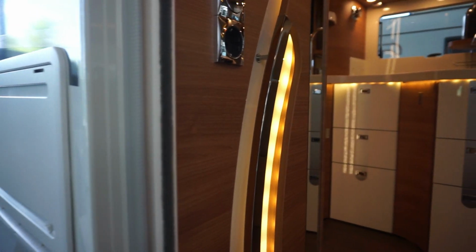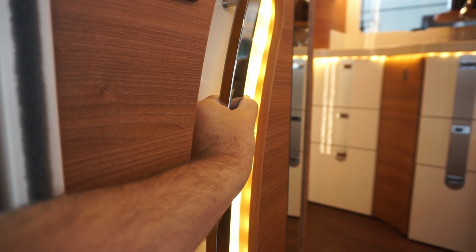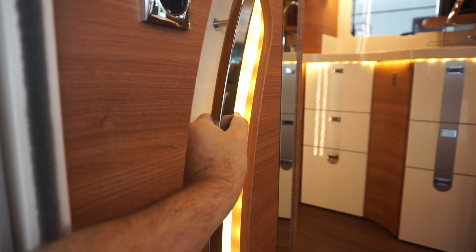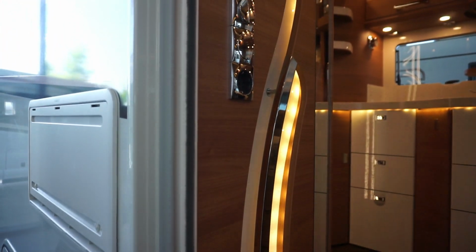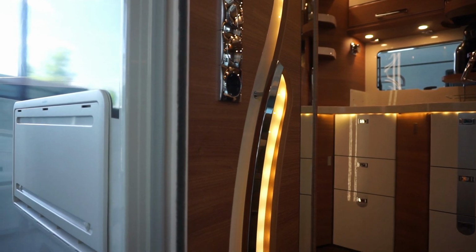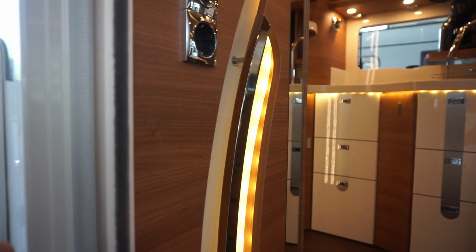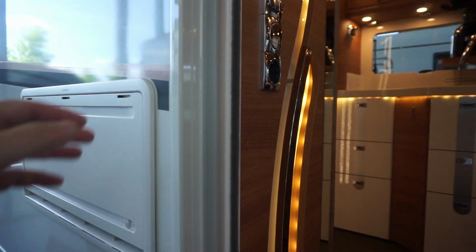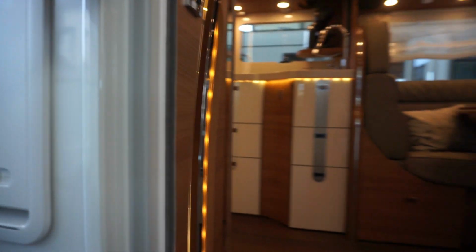Now, this thing here also is something you can get a hold of to pull yourself into the van if you like. But alternatively, it looks very nice, let's face it. Well, matter of taste, of course, but I think it looks pretty good. But you may take the view that that's a decorative element, and do you really want a decorative element when space is at a premium? Oh, another little feature as well.